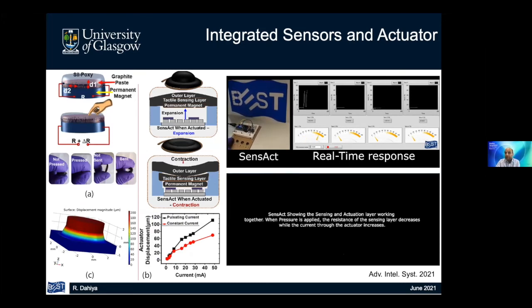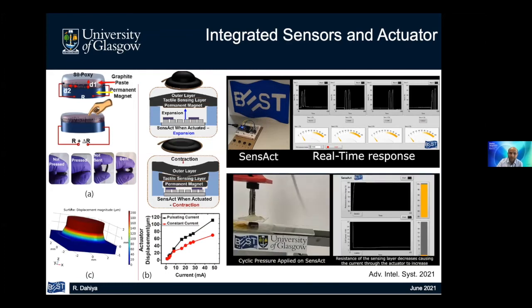Another example here is related to integrating sensor and actuator together. When we talk about electronic skin research, most of the time you will see it's all about sensing. Whereas the receptors in the human body are embedded in muscles also. So there is a close relation between sensing and actuation. Building on that, we developed these soft Sensex devices, which are essentially an integrated sensor and actuator. As you can see from these images, you can press it, it is quite soft, and it can bend.